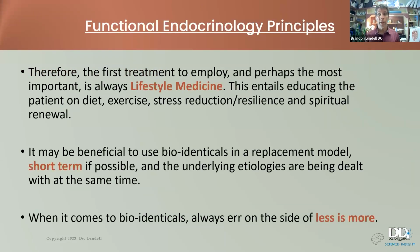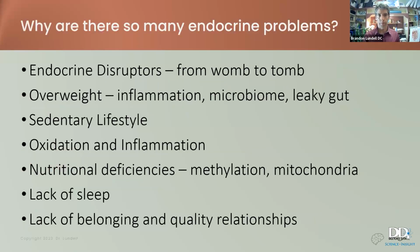The first treatment to employ, and perhaps the most important, is always lifestyle medicine, right? This entails educating the patient on diet, exercise, stress reduction, and we'll talk about specifically treating the immune system and endocrine system with that. It's often beneficial to use bioidenticals in the replacement model, but if we are doing our job and patients are educated properly, it's usually only needed for the short term. And when it comes to replacement, always err on the side of less is more, because it's harder to get someone off of it if they've been taking too much or too long than it is to titrate up.